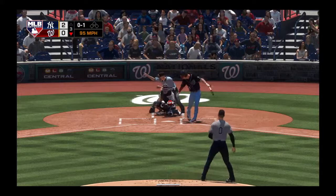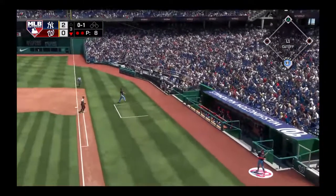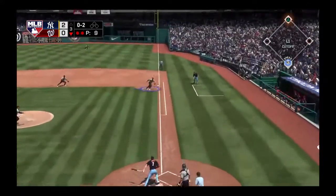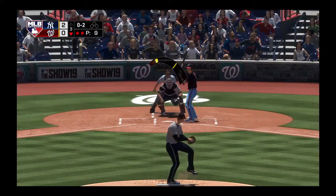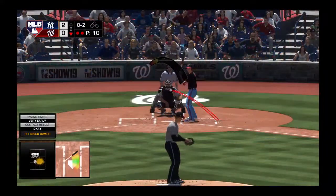The speedy Trea Turner digs in now. No balls and 1 strike. He's set. Here's the 0-1. Behind 0-2 now. Grounder hit hard down the first baseline, but this will be a foul ball, and it's still 0-2. Fly ball right down the line in left, and that will end up a foul ball.